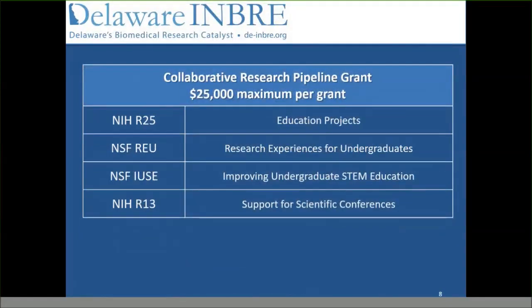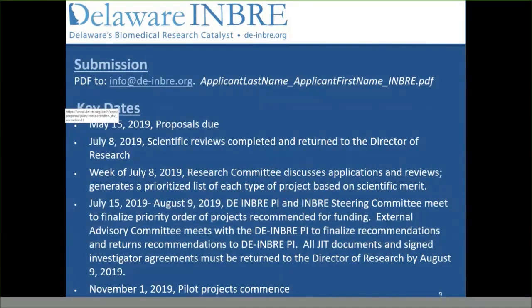The collaborative pipeline grants, and these are $25,000 maximum per grant, are really at the undergraduate institutions, and these are educational programs that include collaboration or what's called an authentic research experience. So they're around real research questions. At the end of those, you would apply for something like an R25 or an IUS grant. All right, so I hope it's exciting to people that there are lots of different ways that you can apply. There are multiple new mechanisms in the INBRE RFA.